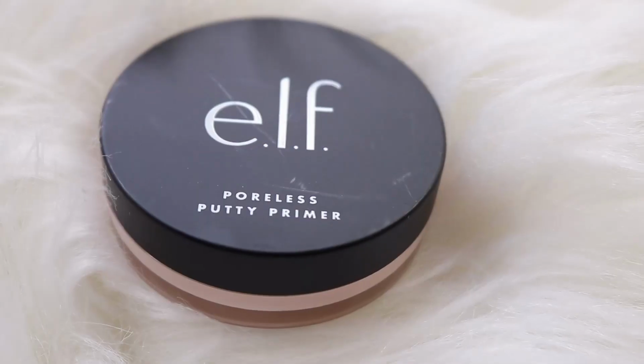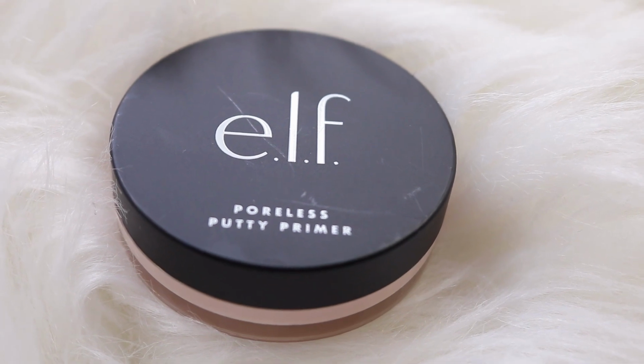All right, so moving on, if you did guess it correctly, the product I was actually waiting for, and it took me a long time to finally purchase when it came back in stock at Ulta, is the e.l.f. Poreless Putty Primer, and this does retail for $8. I would really prefer them to stop putting products in containers like this because I really don't think it's very hygienic. I hate sticking my fingers into it, but obviously I'm going to have to.